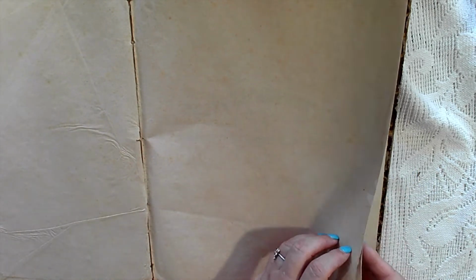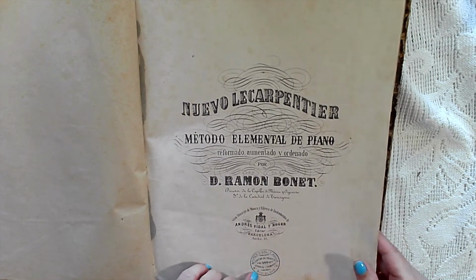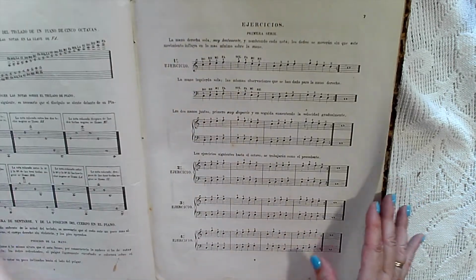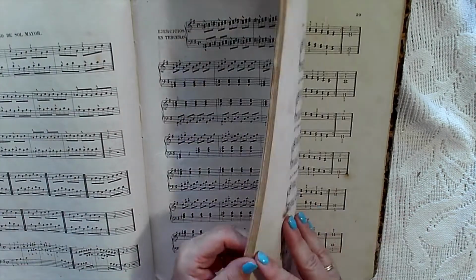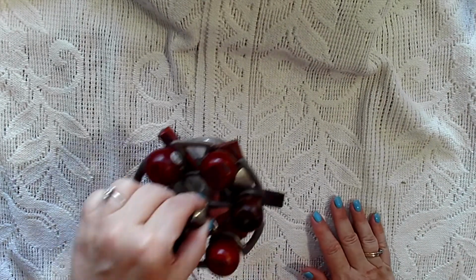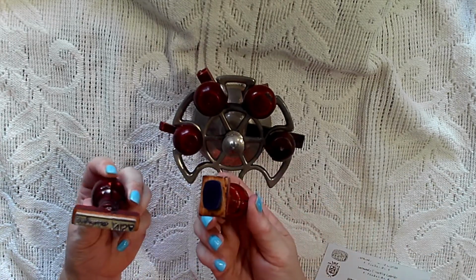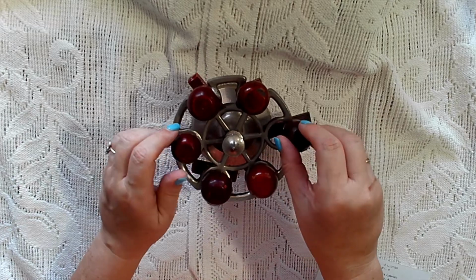And look at these beautiful pieces of paper. And I just can't find, there's a stamp on it, but I can't find a date anywhere. But it's for teaching the piano. So this is, again, lots of lovely pages here. Not sure what I'm going to do with the cover, but I do love it. And then I also got this, which is some vintage stamps. They're all Spanish, obviously. And this was €15.